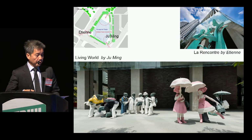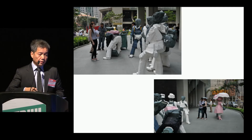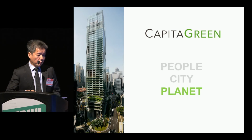Freestanding sculptures are provided at the corners to give them a sense of identity, and these are all on the theme of people, which is in line with our company's credo. Sculptors from the east and the west, with sculptures done in various styles, reflect the diversity of people that use this building. This one is a sculpture in the lobby, which is also very easily viewable from the covered plaza and covered walkway outside.